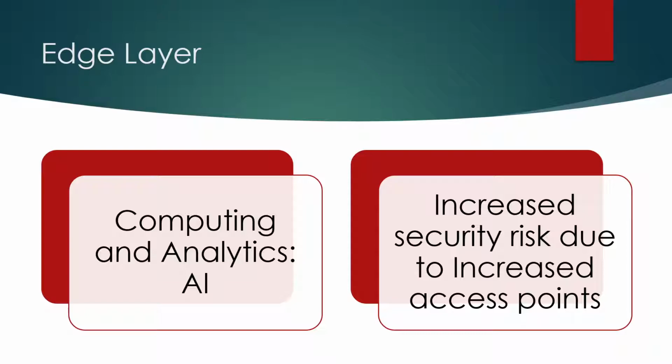Then there is the edge layer. This is the first computing layer, so there's a lot of stuff that's coming from the cloud down into here, such as the AI system that is trained on the cloud and then deployed on the edge layer. Then there's also things like the security monitoring, or any sort of detection that is set up, which is also run on the edge layer. But there's also increased security risk due to the extra access points that go through the edge layer.